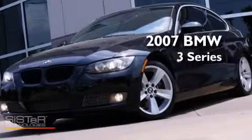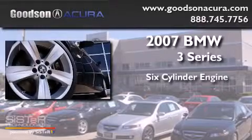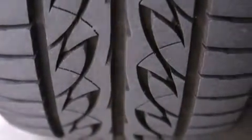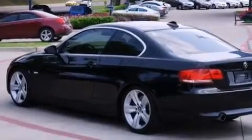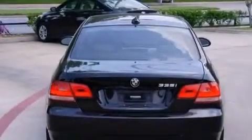This is a 2007 BMW 3 Series. It has a 6-cylinder engine and a manual transmission. Its top features include a sunroof, a low tire pressure indicator, a premium audio system, a turbocharger, traction control and stability control systems, aluminum wheels, and high intensity discharge headlights.